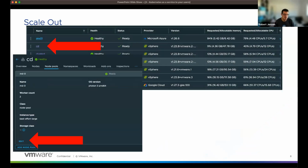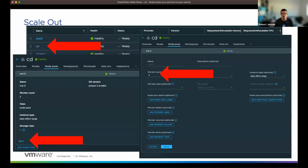You edit it, you go to the node pools, that's the workers you have, and you say edit, and then you change the worker count. You can scale it up and you can scale it down. As long as there's resources underneath, that's all it needs. Save, and that's it. We take care of the rest. So it is really that easy to scale your cluster.